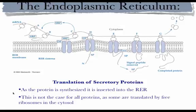Co-translational insertion begins. So as the name implies, what's happening? As it's being translated, it's inserted. Inserted where? Lumen of the RER. Where's the mRNA? Cytosol. Where's the ribosome? Cytosol. Doesn't go in the RER. Don't put your mRNA in the RER.